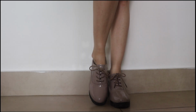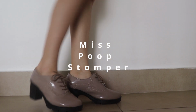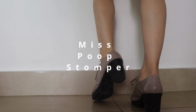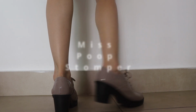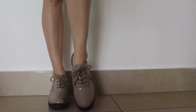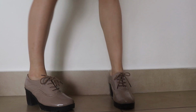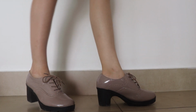Miss Poop Stomper goes to the Dadawen pair. Yes, this is the actual nickname for these shoes. My darling and I, we laughed a lot because they are actually pretty good for stomping poop. Yeah, you wouldn't get so dirty if you would want to do that. But of course I don't want to. They are amazing. I love this pair.